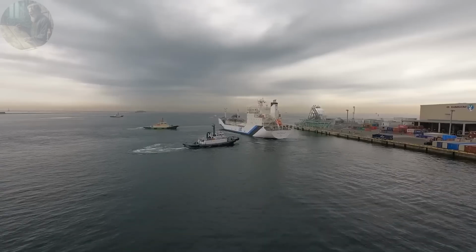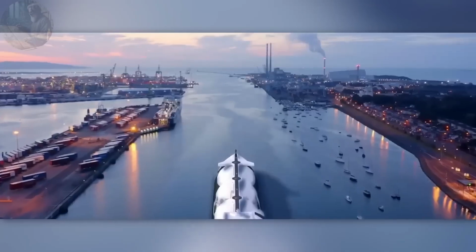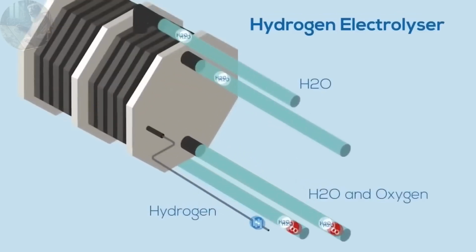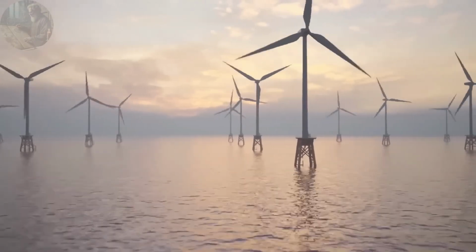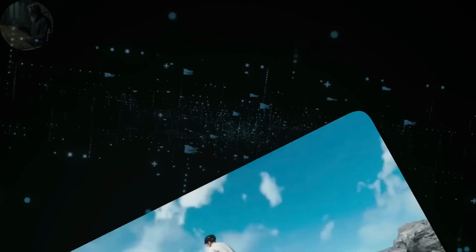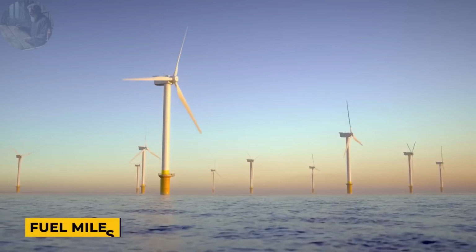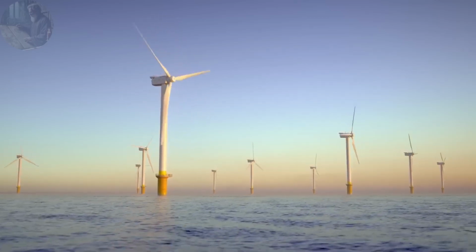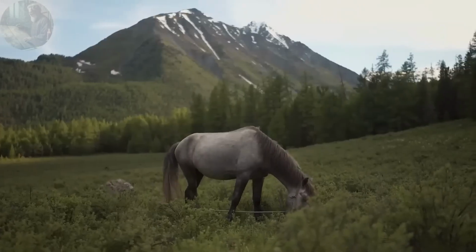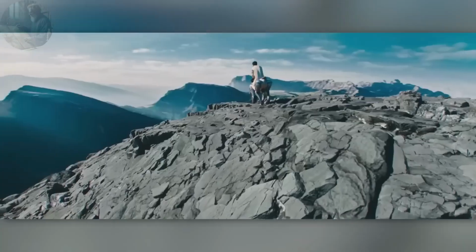Early batches were made from coal or natural gas. But Japan's energy planners, and Kawasaki with them, have pivoted toward renewable electrolysis. Pilot plants powered by offshore wind and mountain hydro are already trickling out green hydrogen, and every step down that road shrinks Corleo's lifetime footprint until even its fuel miles are carbon-free. Think of hydrogen as the 21st century hay bale. Only instead of feeding a living horse, it powers a mechanical mount that never tires, never sweats, and leaves the air as spotless as it found it.